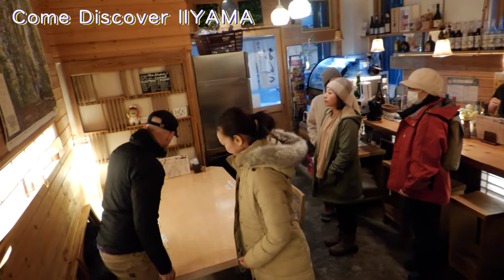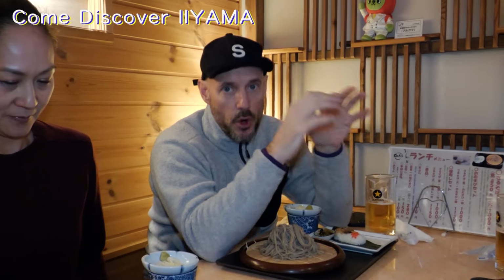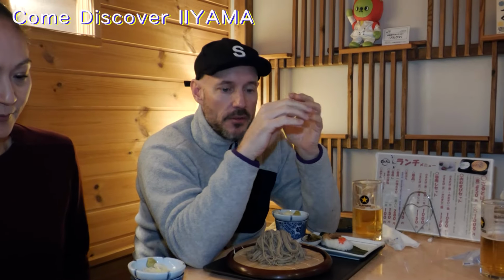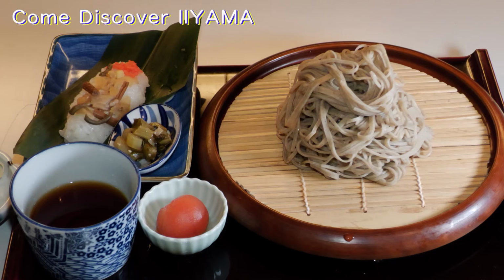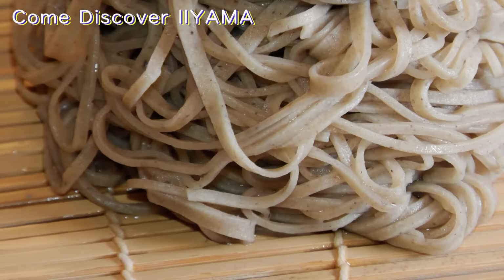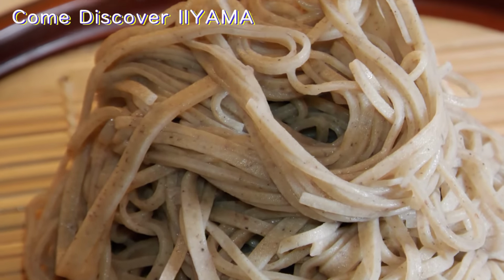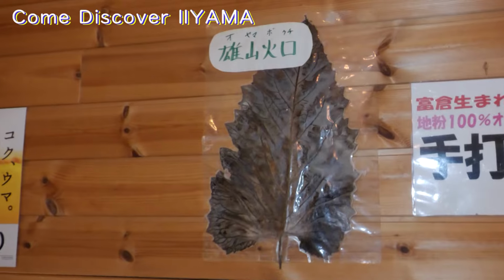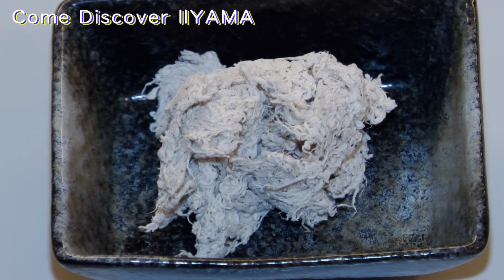So Iiyama is famous for soba noodles, which is buckwheat noodles. And they grow buckwheat in the area. The really good soba noodles that you get at restaurants around here are all natural, in the sense that most soba is buckwheat combined with white wheat flour. But in here they use buckwheat with natural mountain vegetables like thistle. And that gives it a much rougher and deeper quality.